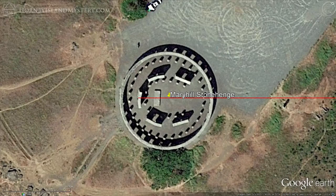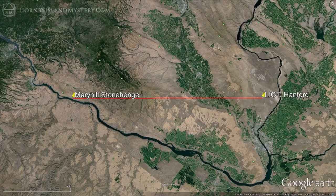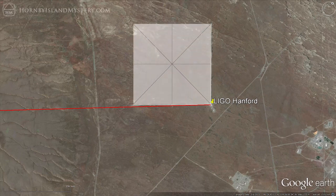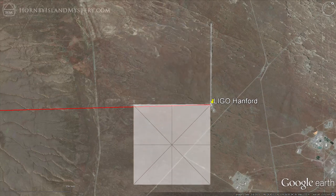Returning for a bit to the Maryhill Stonehenge, we see that it is also on the Columbia River, about 230 kilometers downstream from Hanford. Taking a line from Maryhill shows how the west arm of the Hanford detector is almost a line, suggesting we take a closer look at the relationship. Create a square based on the detector arms. Now move the square so that its top edge lines up with the detector arms. Move the line from Maryhill Stonehenge and we see how it is almost exactly parallel to the west arm.